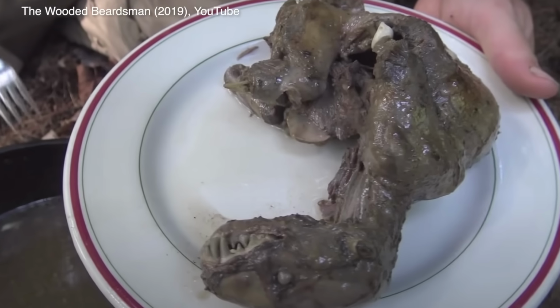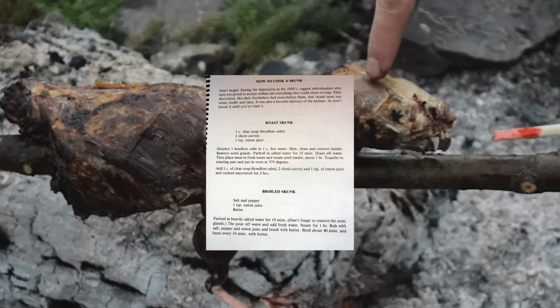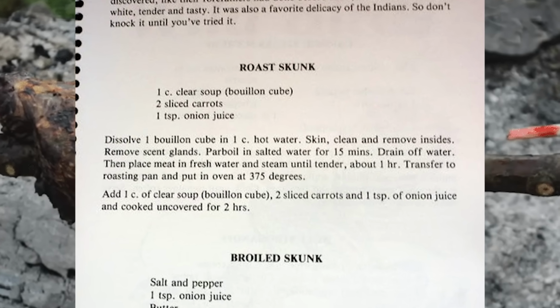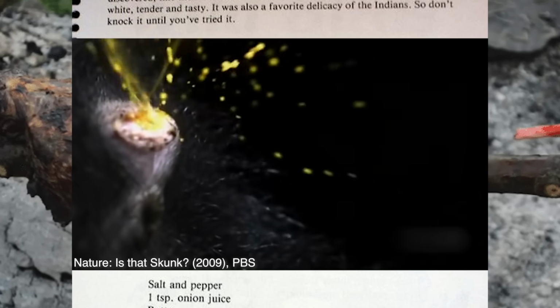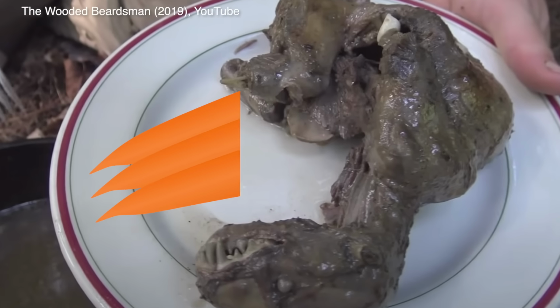Skunks provide a surprisingly decent amount of meat, though not as much as a sheep or pig. One old pioneer recipe book includes instructions for roast skunk, noting cooks should remove the scent glands before roasting, which is smart. And skunk, if you don't know, is best served with carrots.